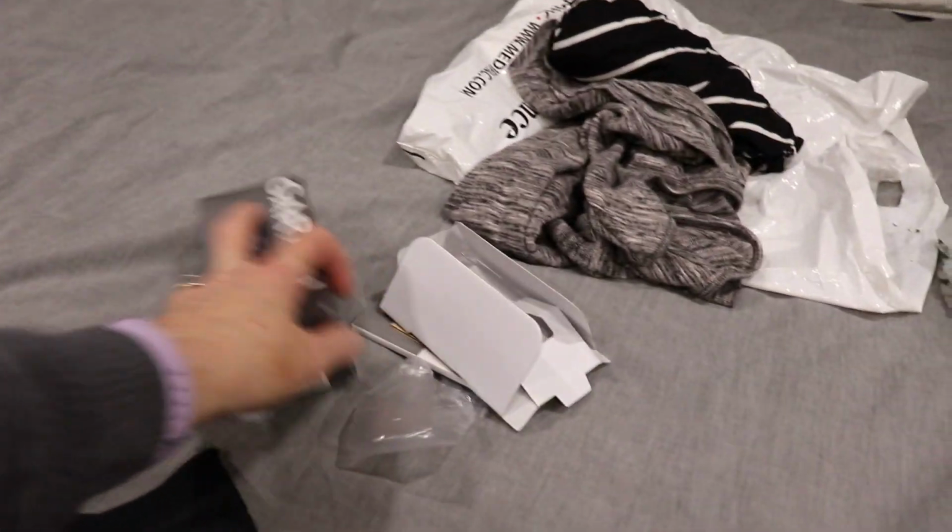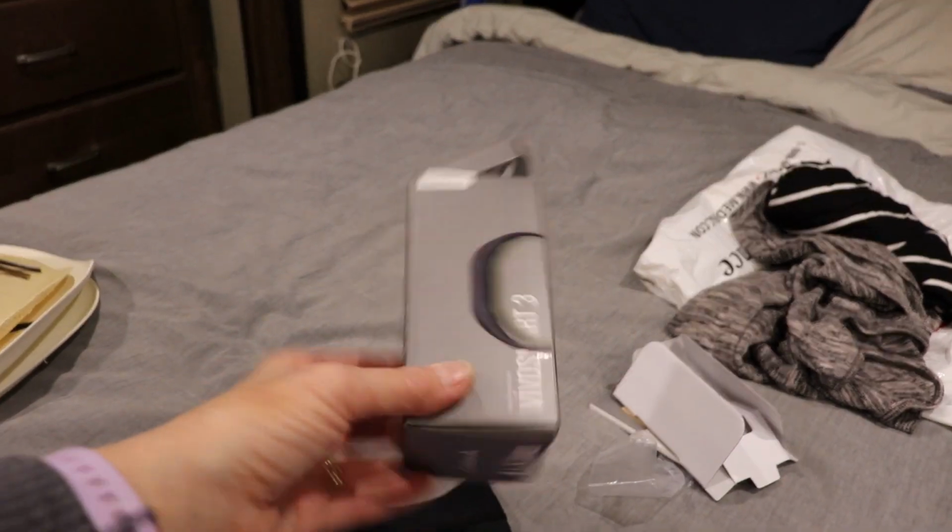Oh, and I found my box from my Garmin watch. My Garmin watch fell apart when we were doing the move-in process. When we were moving out of our other place, the strap broke, and it's one of those watches you cannot replace the strap on. So I don't know why I still have the box. That's about it for me.